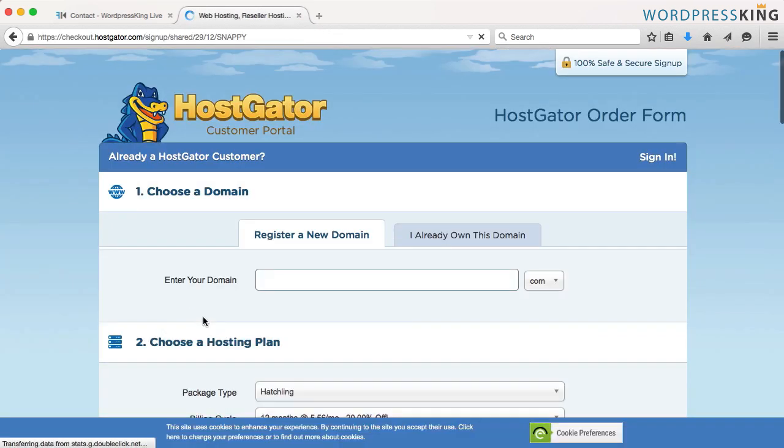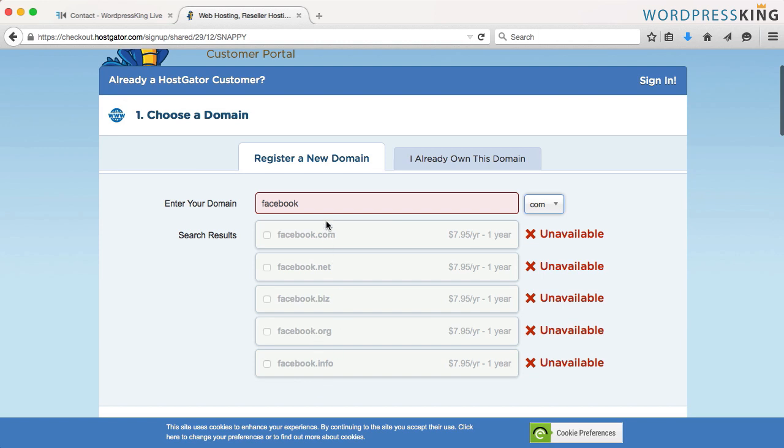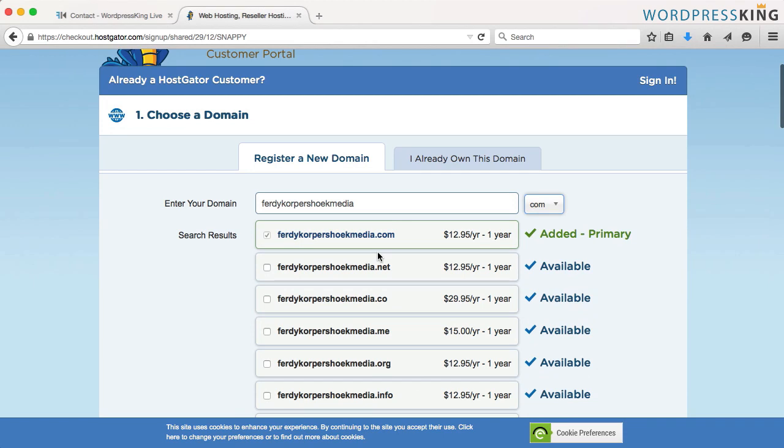So I click here and I can enter my domain name. Well, if I choose Facebook, then you will see that everything is unavailable. But in my case, I want this website, ferdykorpershoekmedia.com. So I hit enter on the keyboard and there you will see it. It is available. I can also get these but I don't want these, so I only keep it at ferdykorpershoekmedia.com.